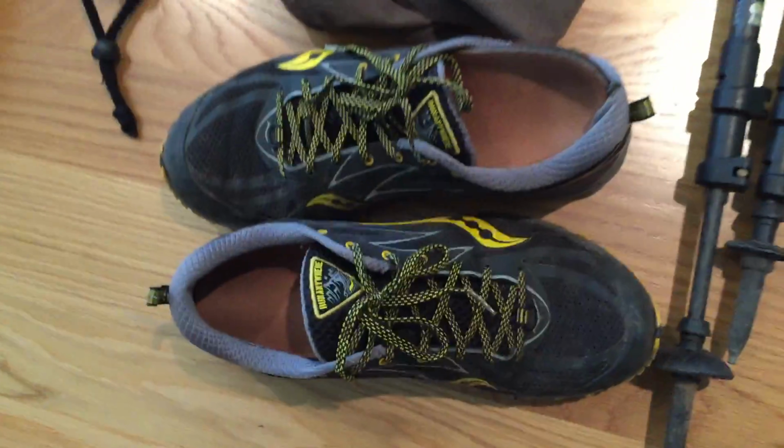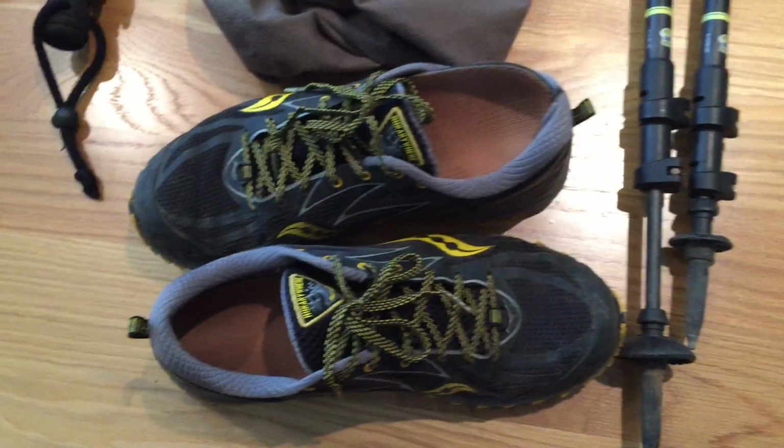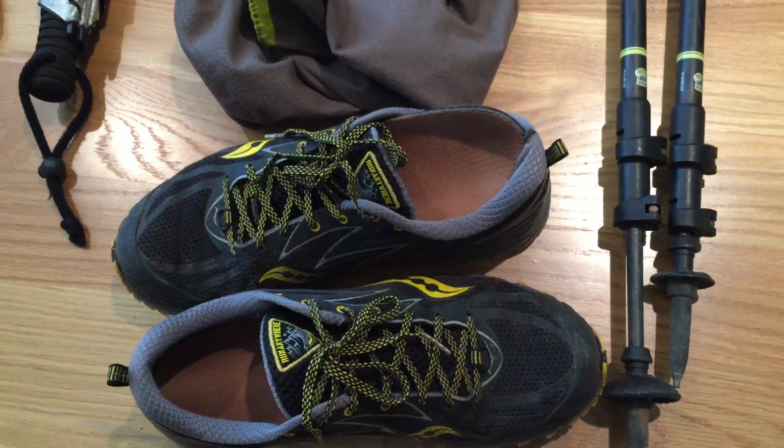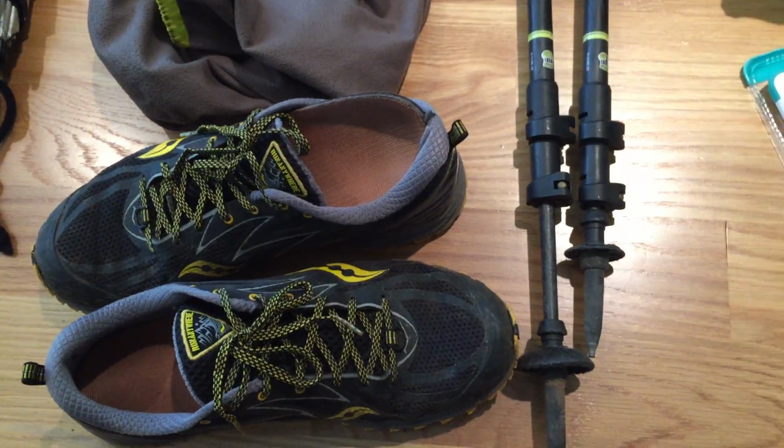So good shoes, I like them, but again, the shoe aspect of the hike is really up to you, but I think lighter might be better. Make sure you don't bring boots. Those will wreck your toes.